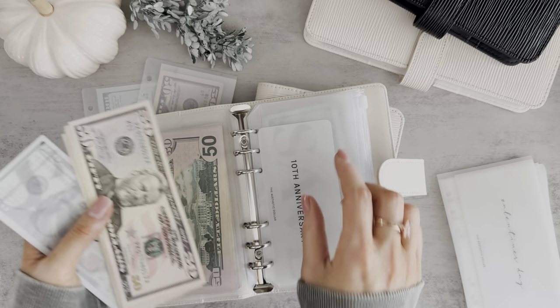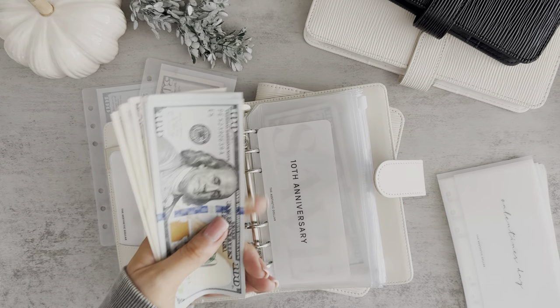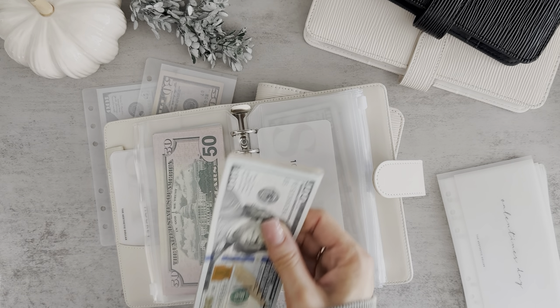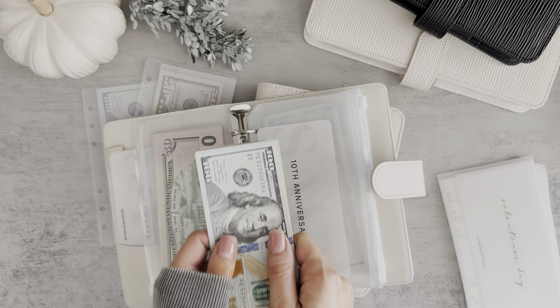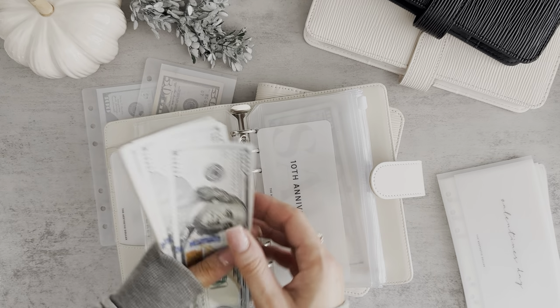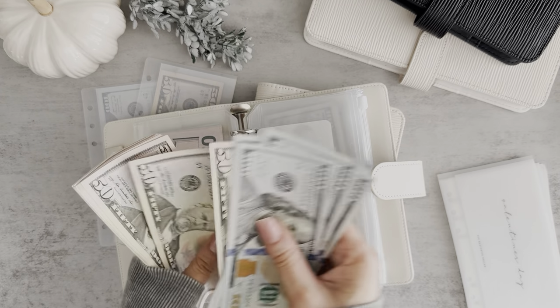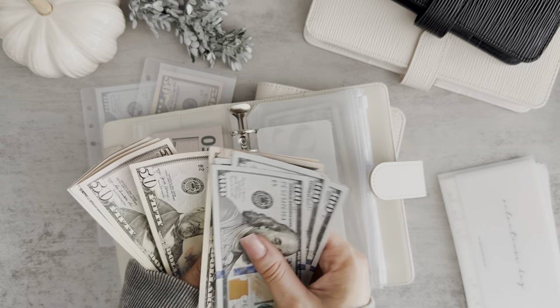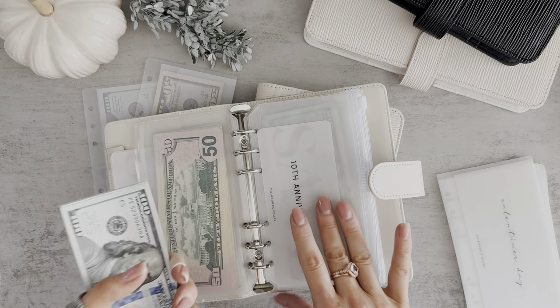So when we save money and I put a placeholder in an envelope, I have this binder where I actually set the money aside if we're gonna be spending it within a relatively short period of time. So instead of depositing this into the bank, I just put it in here and keep it in our safe. So we have $1,250.